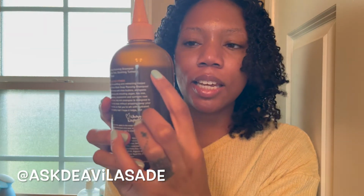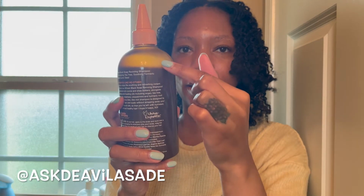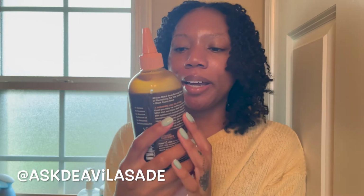I put more in there than I needed to, but I still have a lot left. Let me show you the bottle so you can see how much I actually used. If you can see this line right here, I used from here to here. So that to me is not too much, but I know I probably didn't even have to use that much. I just couldn't feel that it was sudsing up that first wash. I washed my hair twice anyway, but that's about the line from which I have used just for that one wash day. So this is gonna last me a while. So I like that. That's another pro, it's going to last you a while.